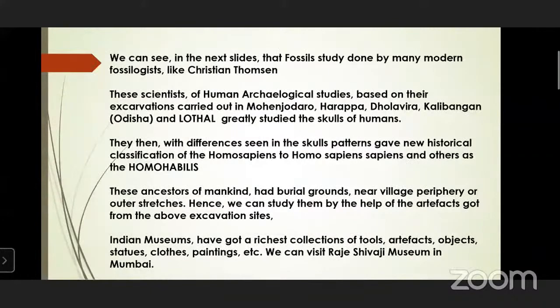Now we can see in the next slides the fossil studies done by modern fossilologists like Christian Thompson. Can you tell the spelling of Christian Thompson? Okay. Now, these scientists of human archaeological studies, based on their excavations carried out in Mohenjo-Daro, Harappa, Dholavira, Kalibangan, Odisha, and Lothal, have greatly studied the skulls of humans.